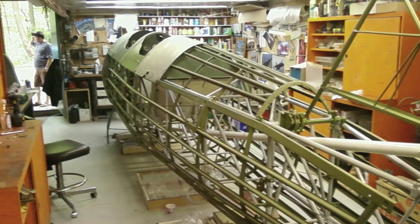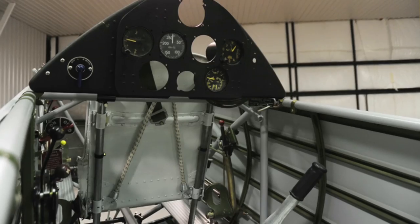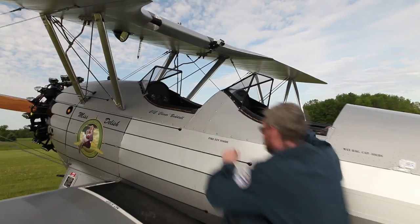We built it over almost 3 years with a lot of friends involved. Every Thursday night was Stearman night. There's always pizza, chili, and beer on the go, and over time it took shape. All right, so let's go fly it.